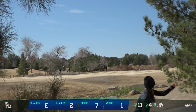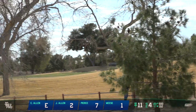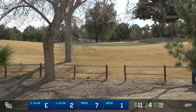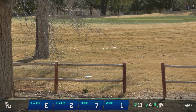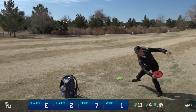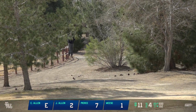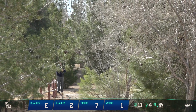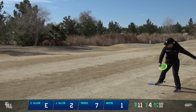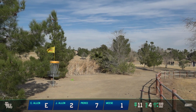Ripping it. Woof. Good shot, Paige. Wow. Come down safe. Wow, she's... Oh, we're in the trees. Wow. Yeah, she's out of bounds. She was flirting with OB. It just got really stable on her. So Paige tried to bite off as much distance as she could. Everyone on my card was kind of more laying up to the entrance right here, but it looks like she was really going for it, which is maybe not the best idea on this hole, but, you know, now she's close to the basket, just has an OB stroke.